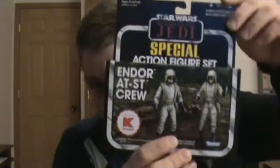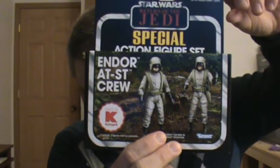Any army builders out there, I highly suggest you get about two or three of these. Three if you want to keep one unopened, and at least two if you just want to open your stuff so you have some army builders. But get them while you can at Kmart. They're also at KNC Collectibles.